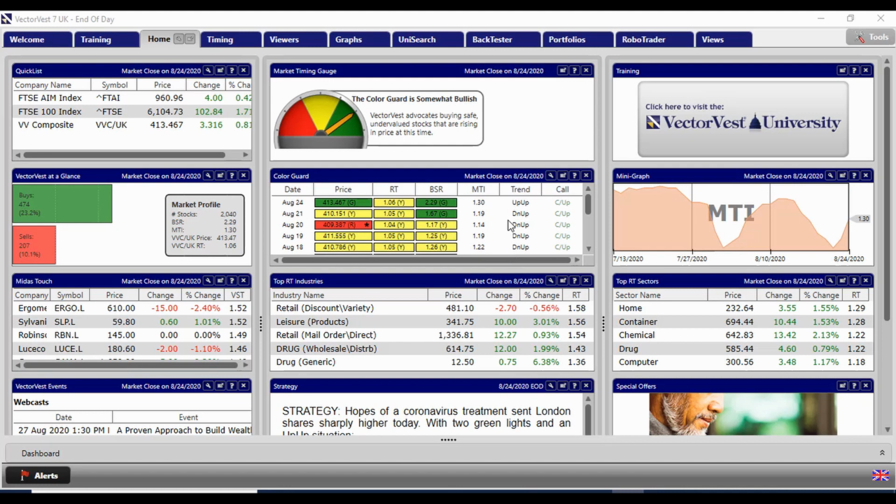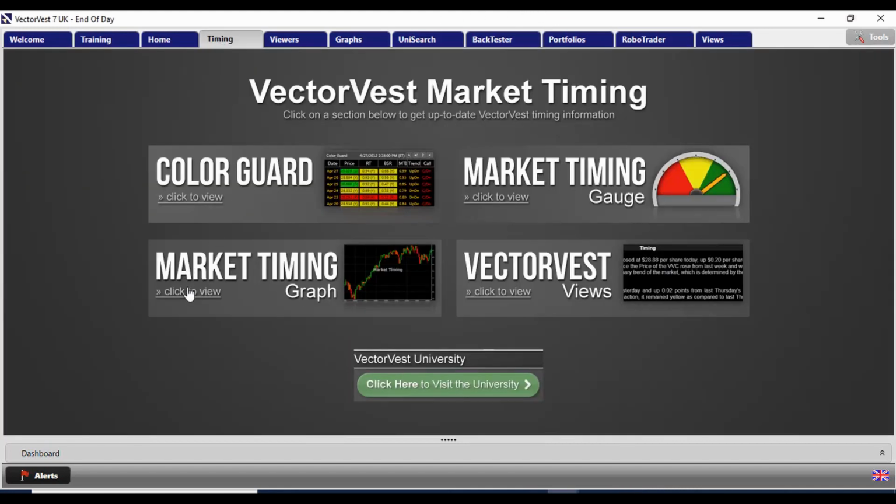So the DEW is in fact not recorded on the front page of VectorVest, so it is a fairly aggressive trading system, and to actually avail yourself of the system, you're going to have to go into the market timing chart of the VectorVest Composite UK. To get there, you click on timing and click on market timing, okay, and that'll open up the VectorVest Composite.